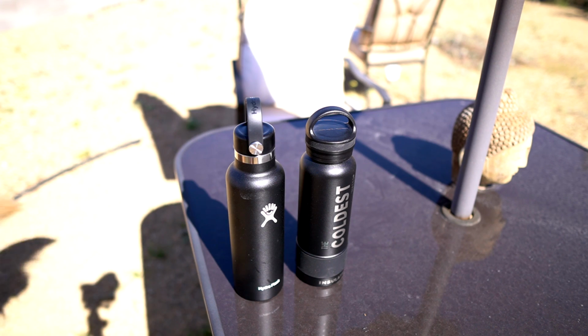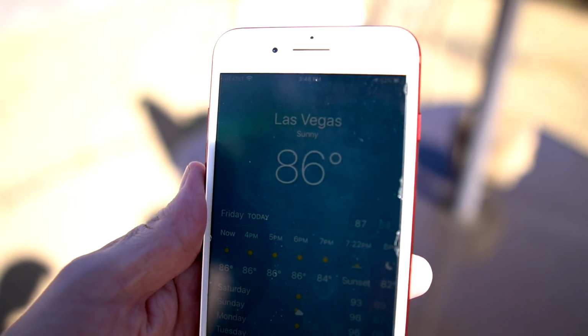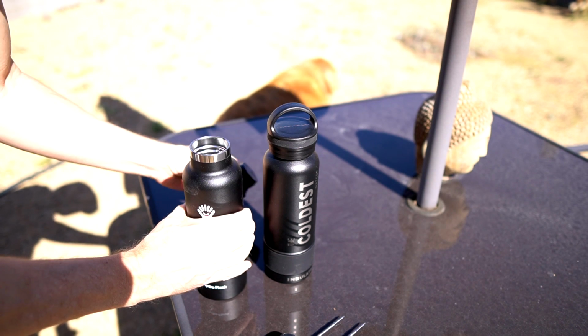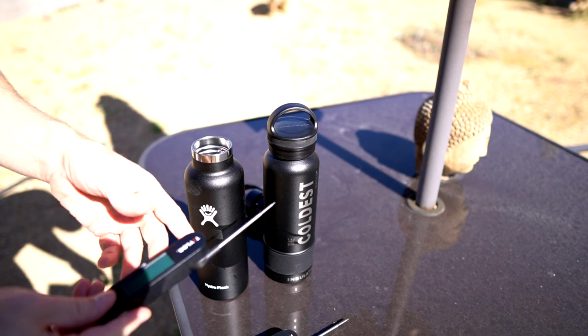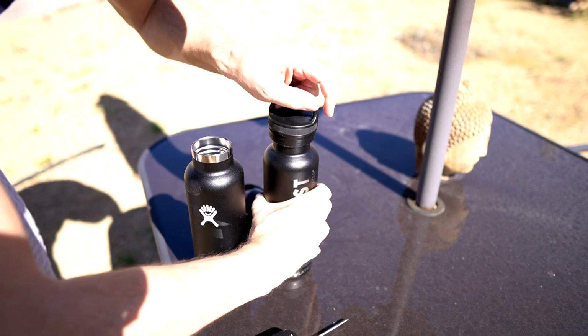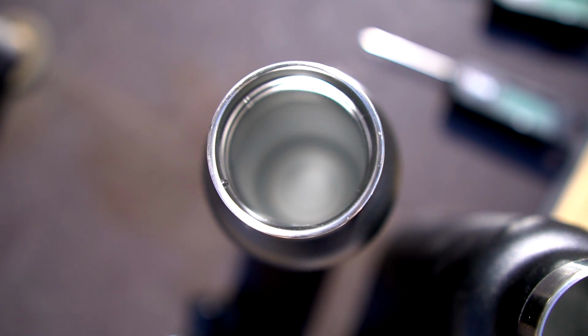Here we go, 3:45 the next day. It's much cooler here in Las Vegas. It's only 86. Much cooler, much cooler. First up, Hydroflask. Oh, there's no ice at all in there. No ice. Outside of the bottle's pretty hot. Coldest water bottle. No ice. Nope, no ice in either one of them.